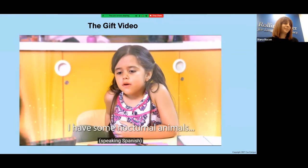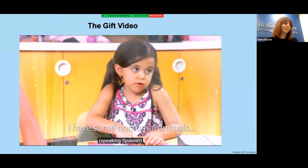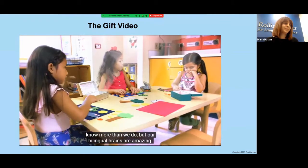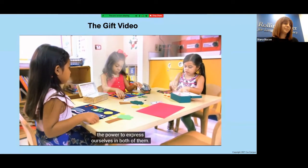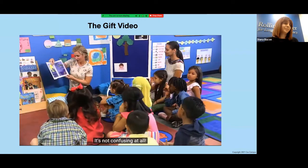Yo tengo unos animales nocturnos. You may think our English-speaking friends know more than we do, but our bilingual brains are amazing. They think in two languages and give us the power to express ourselves on both of them. It's not confusing at all.